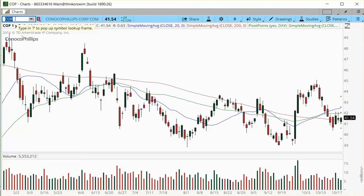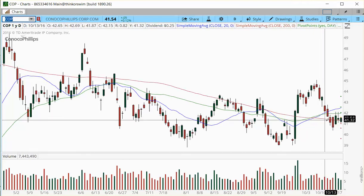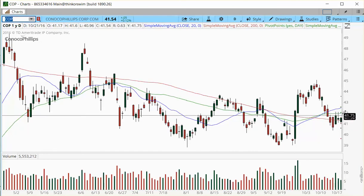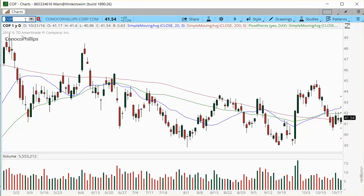COP, interesting, the way it is handling these moving averages here. So we had the first cross right here. We have the 200 moving average that is kind of like creating this shelf at about $41. And I think if we break above $42, we might have another momentum higher into 45. So COP to the watch list.